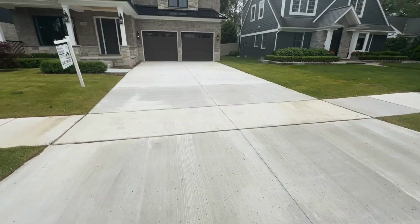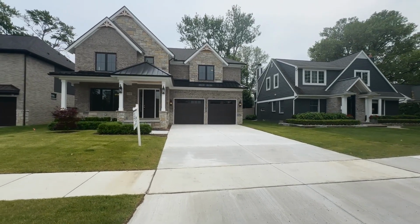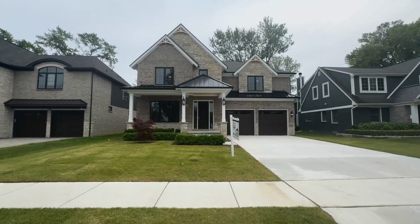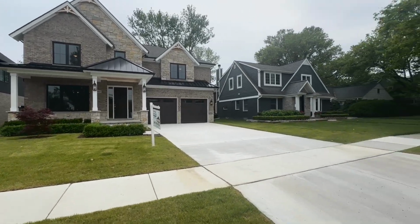I got to turn it around, let you guys see it. I cannot wait to show you guys. I haven't mentioned it yet, but this is worth 2.2, close to $2.3 million. But guys, look past the price for a second, just a second. I want you guys to see how beautiful this house is.